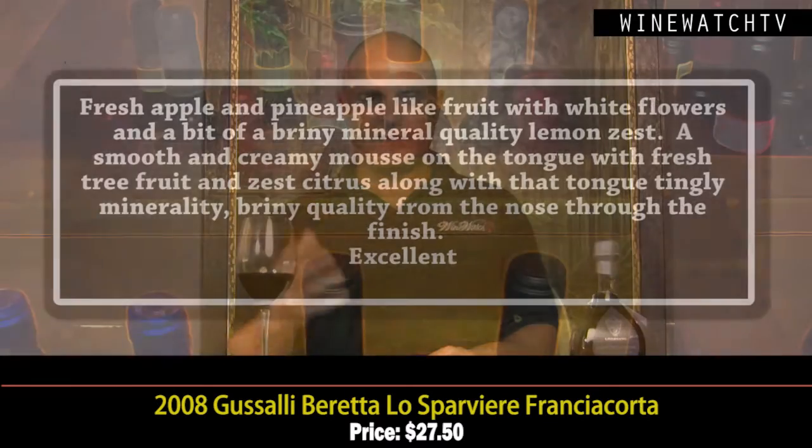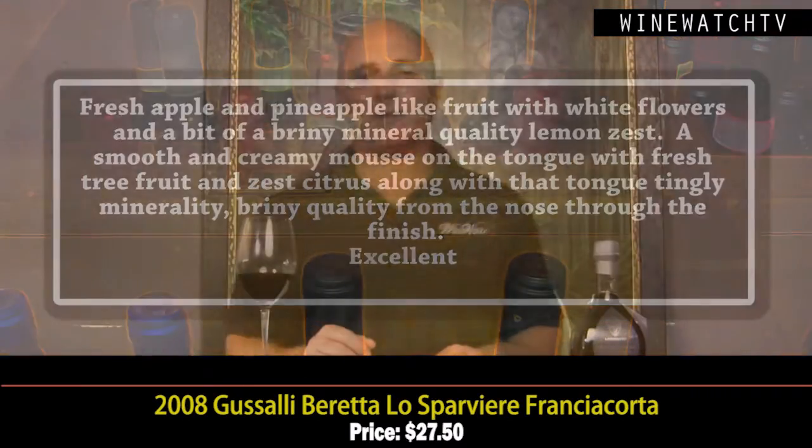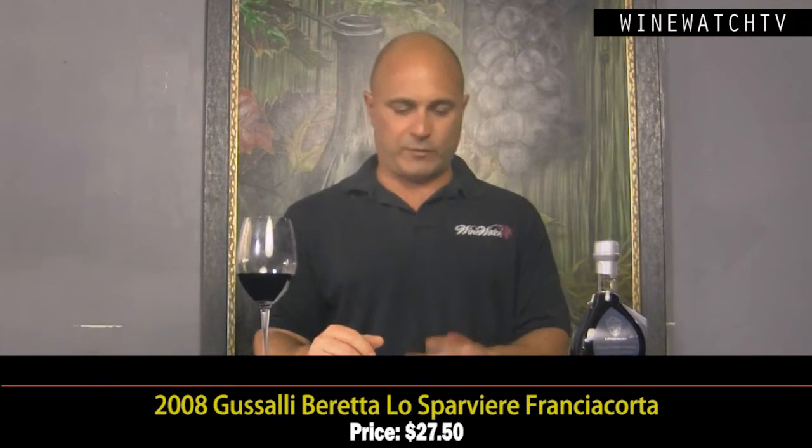This is a wine from Beretta, Gussalli Beretta, the same family that makes guns. Yes, that's right. They also have a property in Franciacorta, this Lo Sparviere wine from 100% Chardonnay, and they also have this in Magnum format. A lot of lovely fresh apple, pineapple fruit, white flowers, hint of a briny kind of minerally note, some lemon zest there, really smooth and creamy on the tongue, like lovely fresh tree fruit, that zesty citrus quality along with a tongue-tingly, briny, minerally note at the finish. Excellent juice for $27.50. Some of the best sparkling wines in Italy coming from Franciacorta.